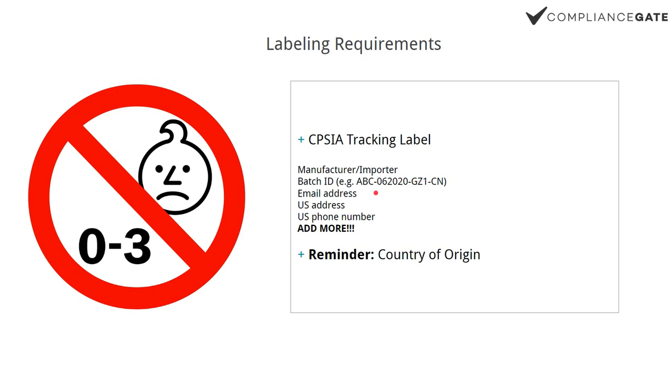You also need an email address, a US address for those that don't have the internet, quite rare these days, but that's still a requirement, and a US phone number, okay, which can be quite tricky if you are a non-US company, a foreign seller importing goods into the US. So basically, my understanding is the only option you have is to set up a US entity, at least when it comes to CPSIA compliance, because you really need to have a US address.